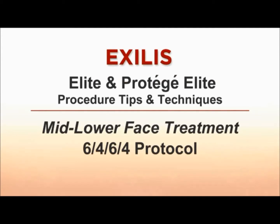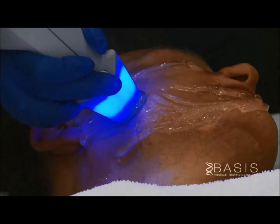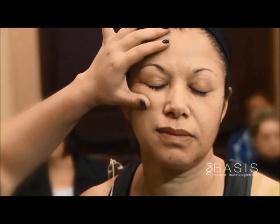This video will demonstrate the proper technique for performing a mid-lower face treatment using the small 90-watt applicator. The mid-lower face consists of the area between the malar region, or cheekbone, extending to the mandible, or jawline. It also includes the submentum, also known as the chin strap.